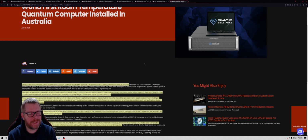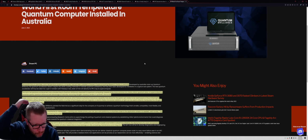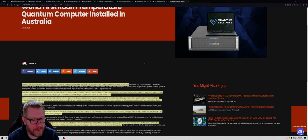These vacancy centers amount to defects in the diamond's structure, which feature a photoluminescence capability that allows for the qubit spin states to be read based on the emitted light's characteristics, without directly interacting with the qubits. I hope this makes sense to you. It just sounds impressive to me, but scary. A number of techniques such as magnetic or electric fields, microwave radiation, or light can be used to directly manipulate the nitrogen vacancy center's electron spin.